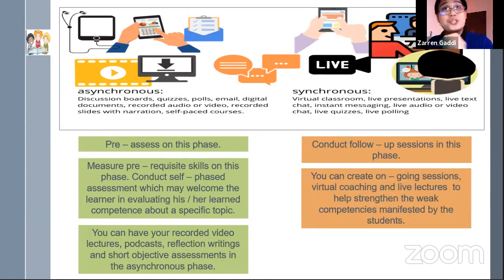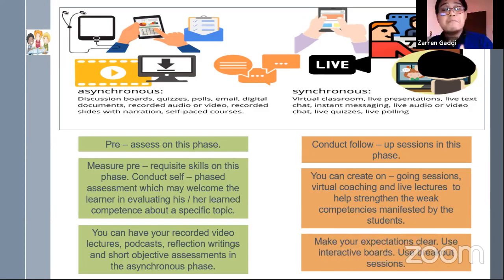You can create ongoing sessions, virtual coaching, and live lectures to help strengthen the weak competencies manifested by the students. Nasaan yung mga weak competencies na ito? Maaring nakita mo ito during the asynchronous phase after checking their early assessments. And now, remember, when you conduct your synchronous activities, make your expectations clear.